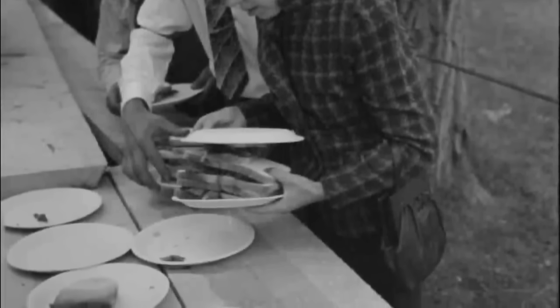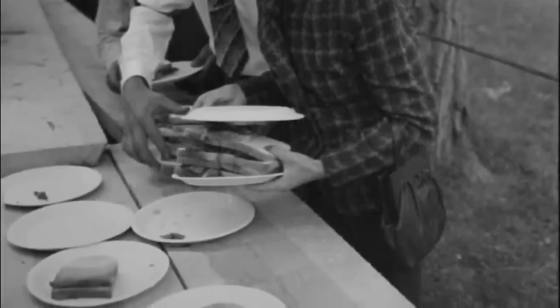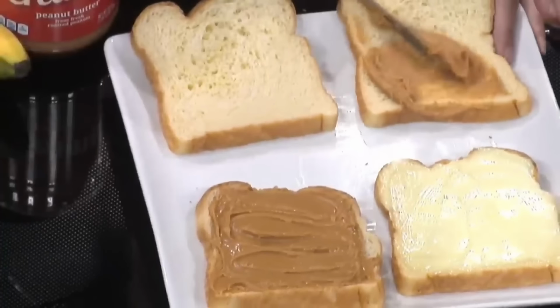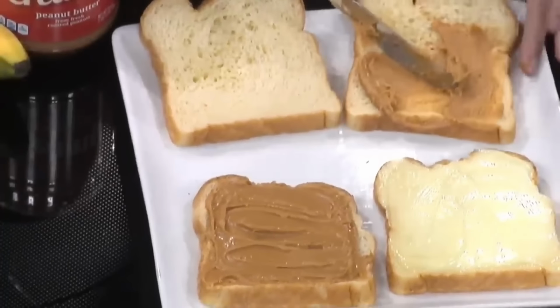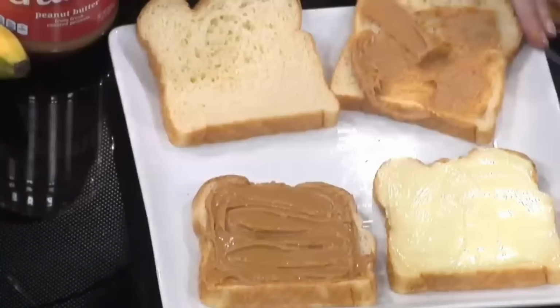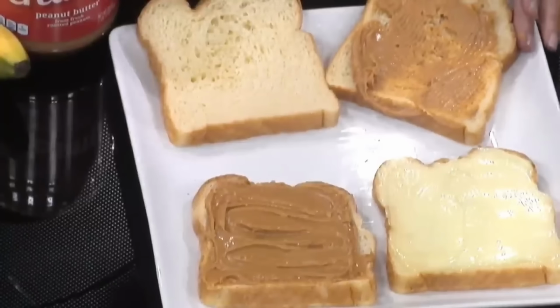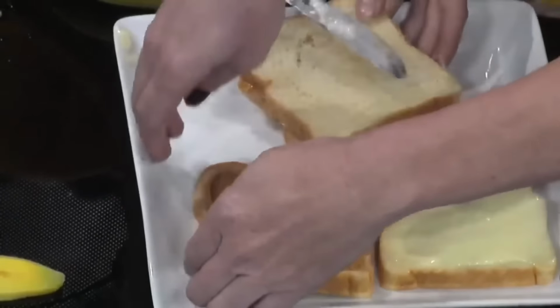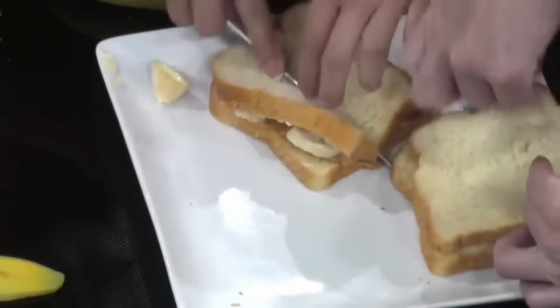It might sound strange, but remember, during the Great Depression, you ate what you could afford, and this sandwich was cheap and filling. So, if you're feeling brave and want to try something new, make yourself a peanut butter and mayo sandwich. Who knows, you might discover a new guilty pleasure.